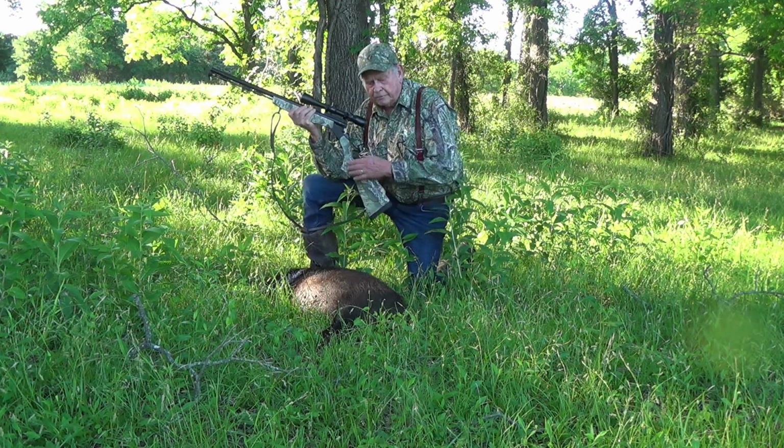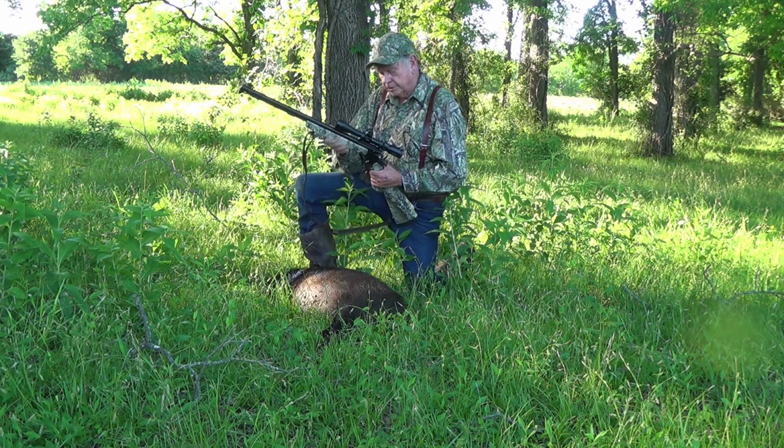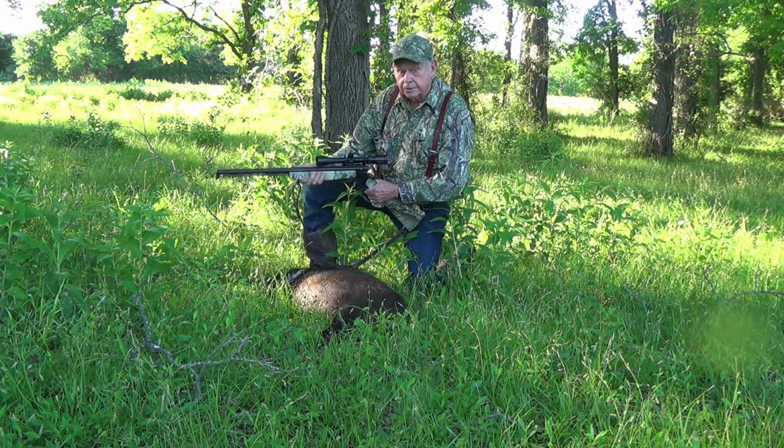This will make some fine, fine wild pork, which I do consider to be some of the best eating in the woods.